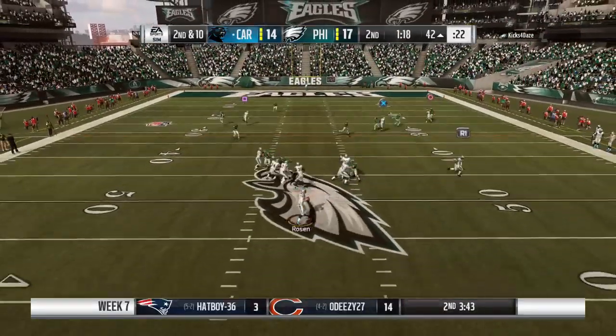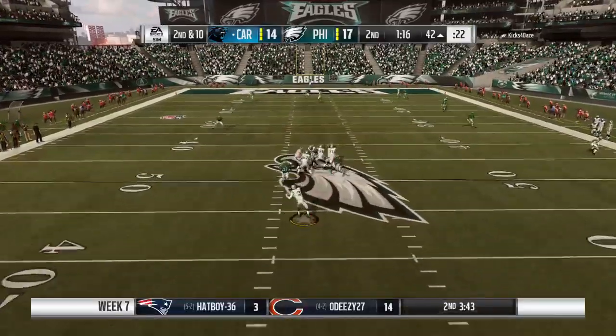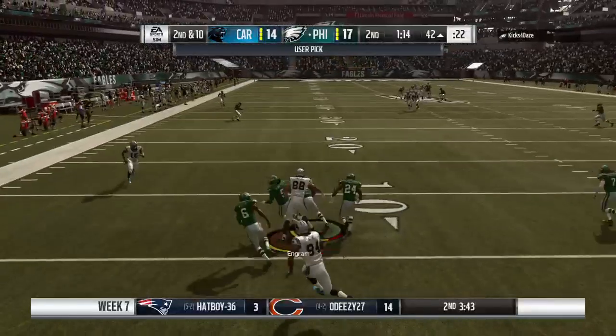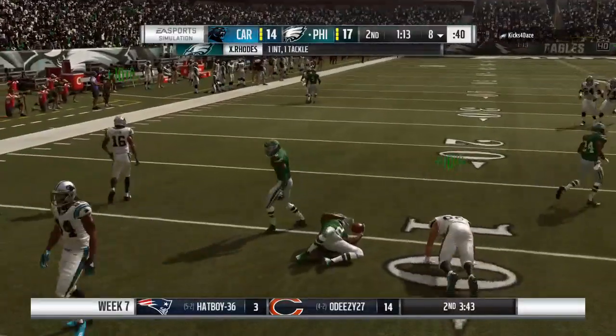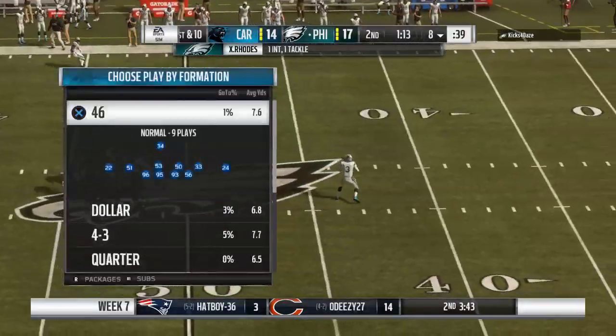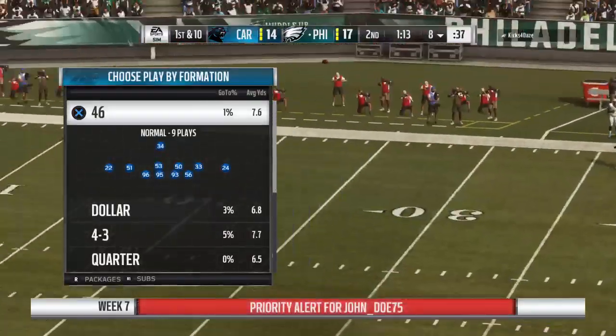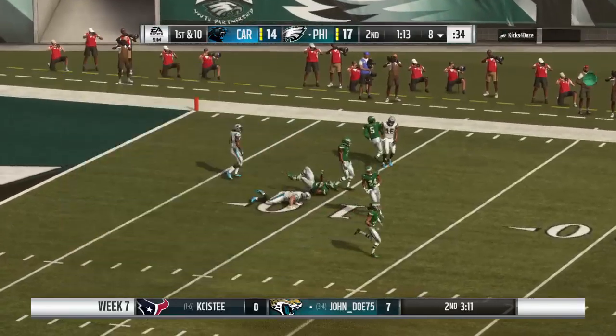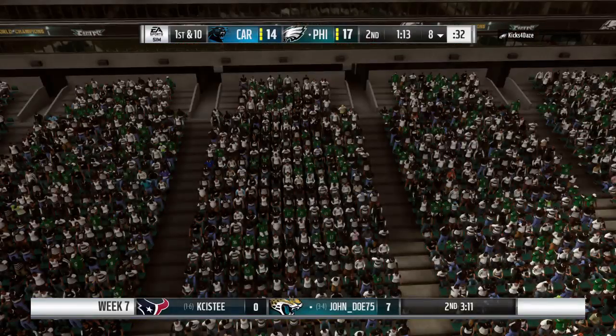2nd and 10 now. It's Rosen. He'll rifle this one deep right side. And for the 3rd time here in this half, it's intercepted. Xavier Rhodes with a pick. And a big turnover there as his guys will get the football back. So that is 3 interceptions now in this first half.